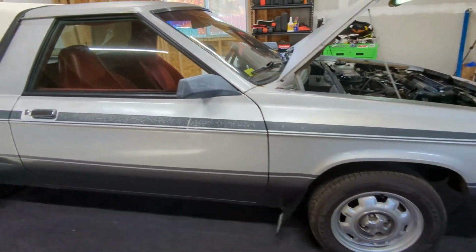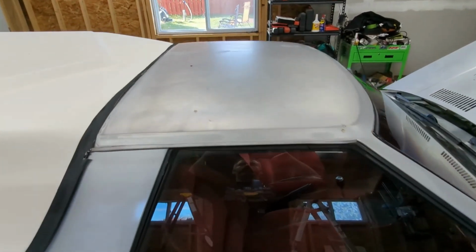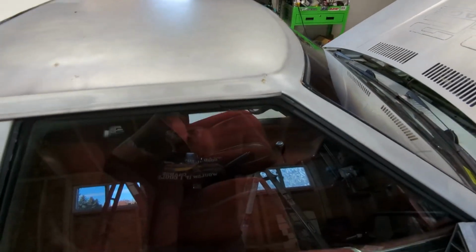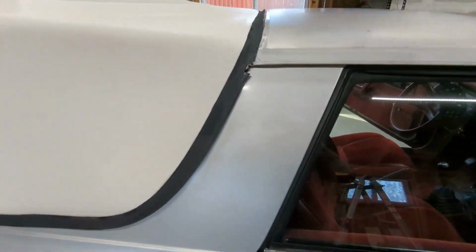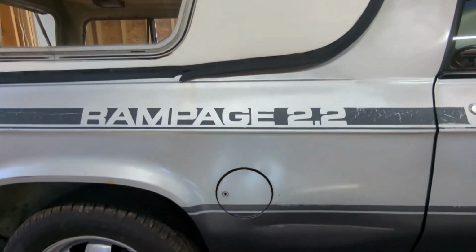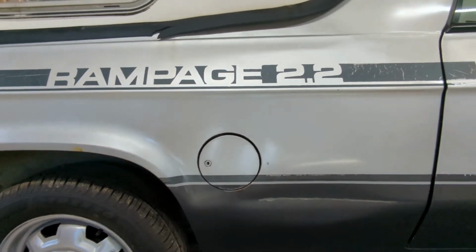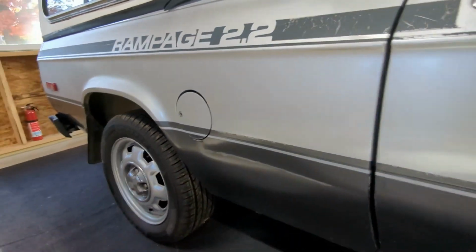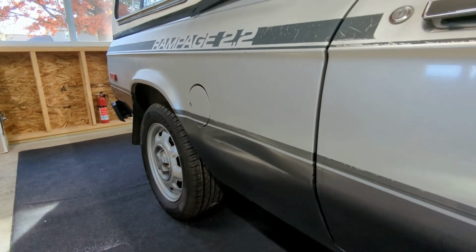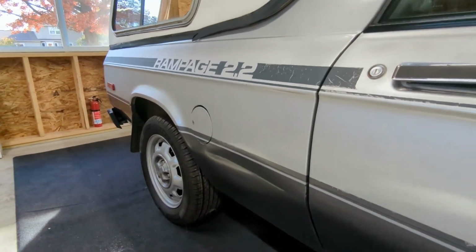The body's in pretty good shape. There are a few rust spots, some patina, if you will, as many of the vehicles did in the 80s. Locking gas cap, and I actually have the key for the lock. You'll also notice that there is a dent. I'm hoping I'm going to be able to push that out. Once I do a little bit of work on the inside, I'm going to see if there's some way for me to pull that out or push it out so that it gets back to not creased.